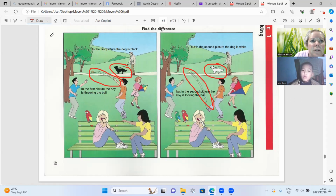When we are busy doing something, throwing, kicking, he's busy doing it at the moment. So it's throwing and kicking.